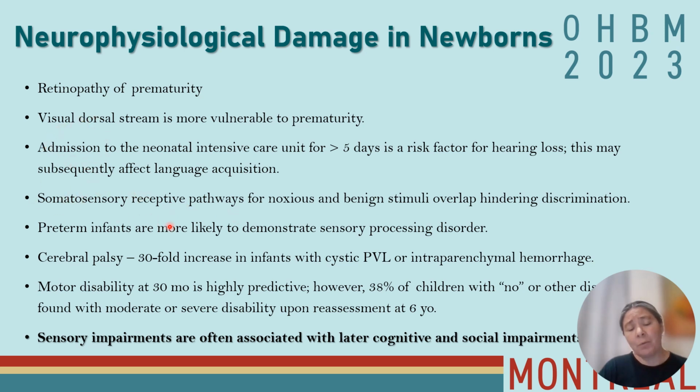Also, somatosensory receptive pathways are not completely mature, so those for noxious and benign stimuli may overlap, and this may hinder discrimination between, for example, a pain signal and a benign signal, and this produces big problems later in this area. Preterm infants are also more likely to demonstrate sensory processing disorder. In the case of motor disability or motor problems, one important problem is cerebral palsy. And we know that infants with cystic periventricular leukomalacia or intraparenchymal hemorrhage have a 30-fold increased risk of presenting cerebral palsy.